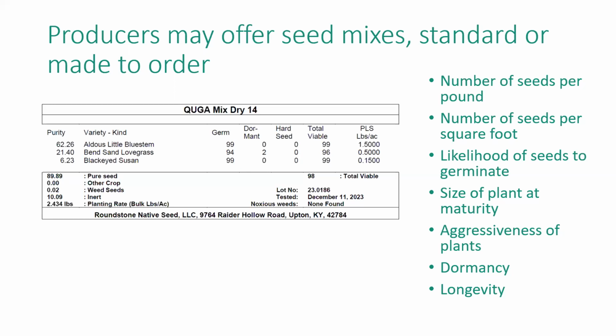If everything germinated and you grew all that grass up, that grass is providing a lot of competition for any of those rarer species. And so that balance between species is really important. There's need-to-know information about the target number of seeds per pound, per square foot, the likelihood of seeds to germinate, the sizes of plants at maturity, and their aggressiveness.